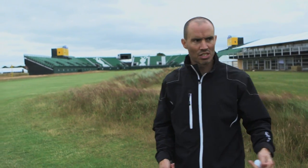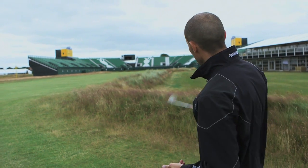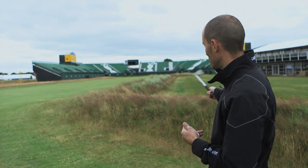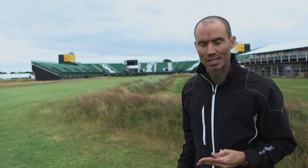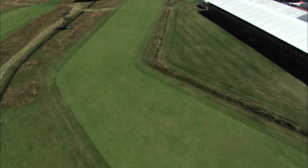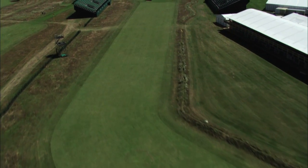So if players leave the tee shots on this kind of line here, they're hitting to a pin over there. They're going to be hitting over the out of bounds. This out of bounds did claim a few balls in 2006. So it's a risk and reward, as every classic par 5 should be. But I also want to look at the rough on the other side of the fairway.